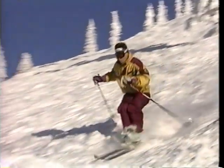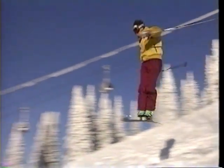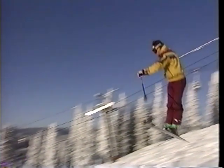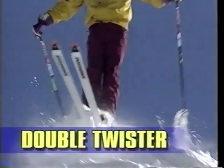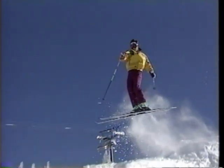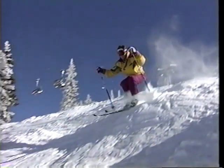After your skis leave the snow, squeeze your legs together and twist everything from your hips down to one side. To counter this lower body movement, drive your opposite arm downhill with your other arm out to the side. Bring your skis back to center and reach for the landing. Now for a double twister, continue the momentum you built up after the first twister right on through to the other side. Remember to counter with the opposite arm again. Then point your arms and your skis down the hill and reach for the landing.